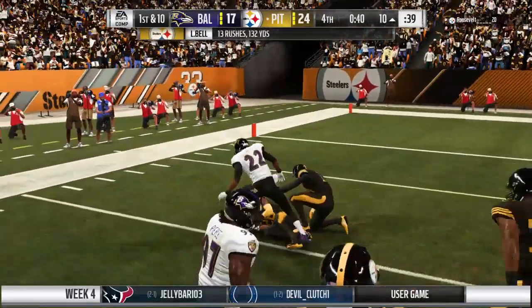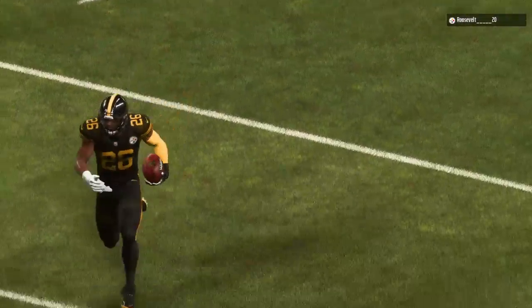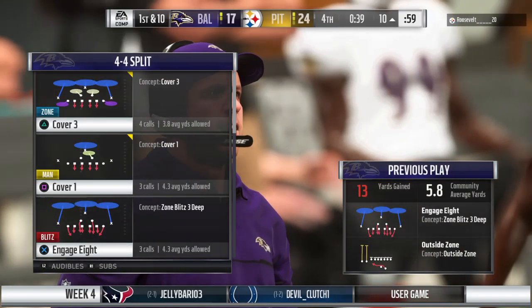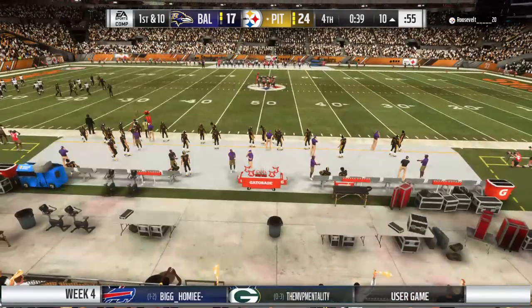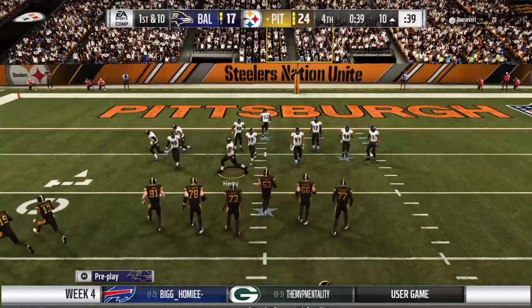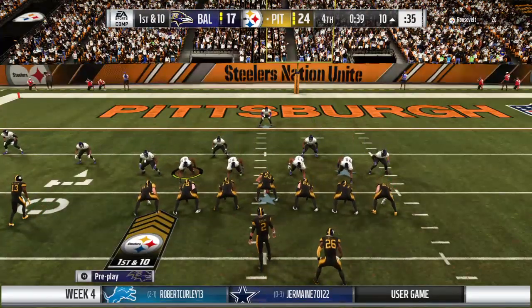A solid pickup of 13 sets them up 1st and goal. Now the Ravens going to use one of their timeouts as they stop it here with just under 40 seconds to go in the game. It's 1st and goal, and a late touchdown at this stage could officially salt this one away.